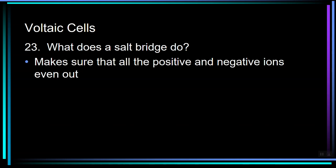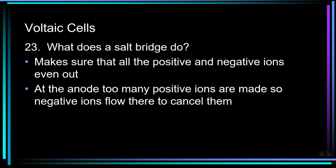Salt bridge is important because without a salt bridge, you can't get everything evened out. A salt bridge usually is some kind of solution that contains plenty of ions that allows all the positive and negative ions to be evened out. We're going to use a salt bridge on Thursday. They're called lemons. So you will each have a lemon that you will use as a salt bridge.